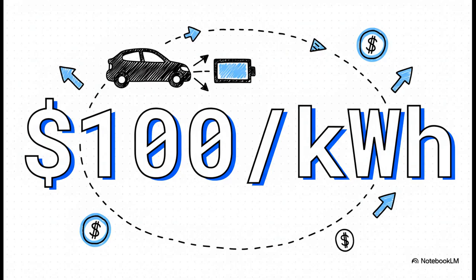But really, all of those numbers boil down to one magic number: $100 per kilowatt hour. This is the cost that makes an EV affordable for the rest of us. Any new tech, I don't care how amazing it is, has to hit or beat this price to have a real shot. So remember this number, it's everything.